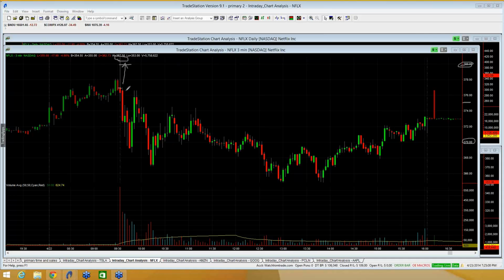Then I see this move here lower. Okay, we take out the initial 3-minute low, we come back below that opening price, and so now I'm thinking, all right, maybe it is a short after all. And it does indeed trend a little bit lower. Notice, though, it gets down to 370, which is this line right here. Notice how it's able to bounce off of 370 and come back up.